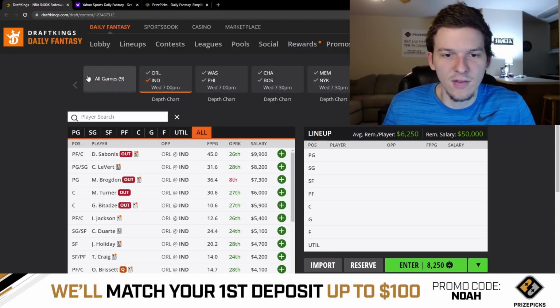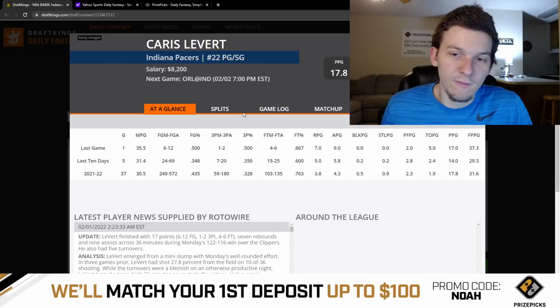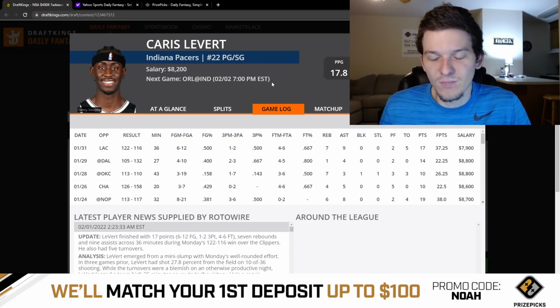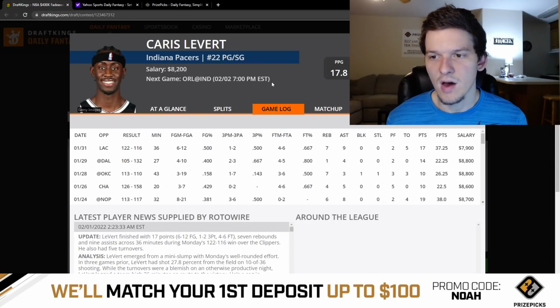Caris LeVert, kind of the last man standing right now. No Sabonis, no Brogdon, no Turner. I mean, LeVert's usage has been good, but he hasn't been that productive. I don't know why. He's still been contributing, though, in all categories. He had 9 assists last game, 7 rebounds.